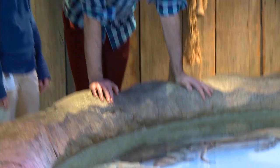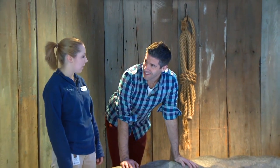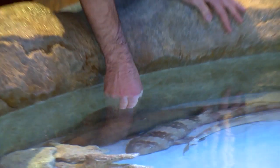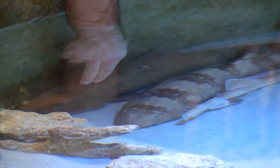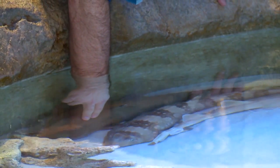You're not a fish, are you? I'm definitely not a fish. Well, then you have nothing to worry about. The water's kind of warm, and I've got my two fingers. I'm about to touch the shark. Whoa. Wow. It feels kind of like sandpaper.